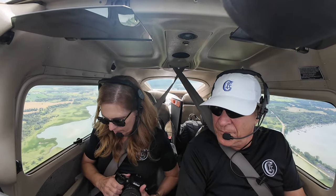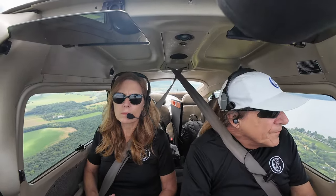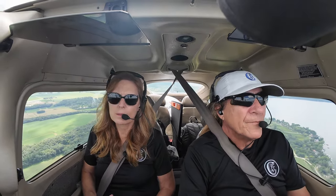The next one's Ripon. A bit more traffic now. High wing, half mile south of FISK, rock your wings. For the RV, turn right heading 090, follow the east-west road, FISK Avenue, for the left base runway 36. Keep the microwave tower off your right wing. Monitor tower 126.6, welcome to Oshkosh.